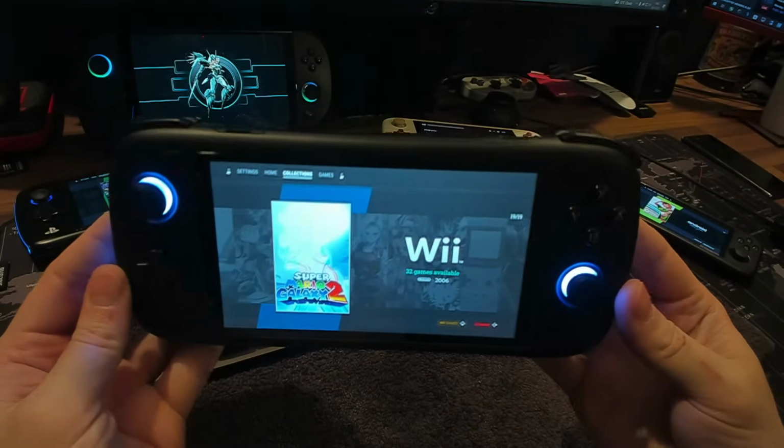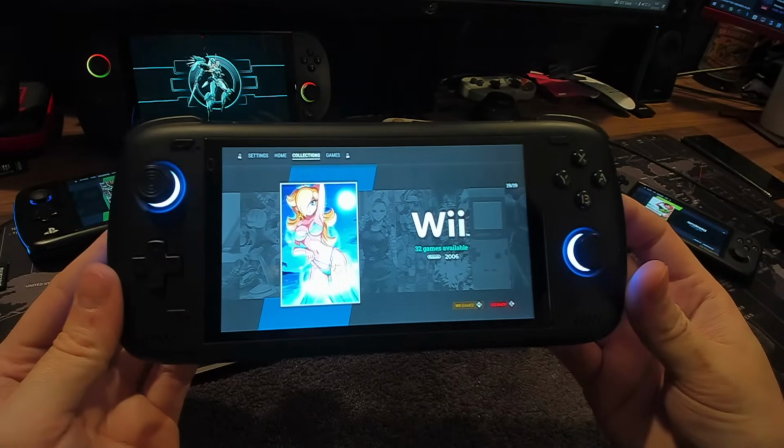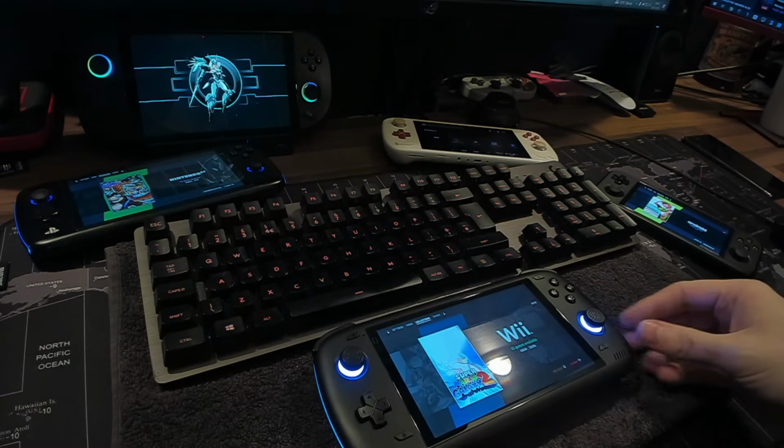And the same with AYN, pushing out updates for the Odin itself. Maybe they'll optimize some things even more. Really excited to see where this device is going to go. I absolutely do recommend it.